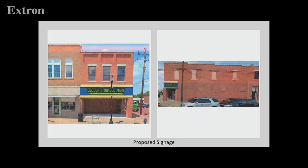Second. If I could interject just a moment, Donna just... Hold that thought. Donna just let me know that vape, CBD, kratom, and cig is not part of the business name. So it would have to be Discount Tobacco Mart only. Thank you, Donna.